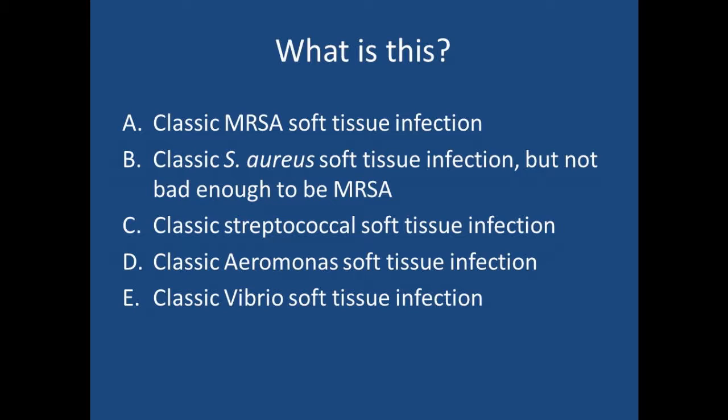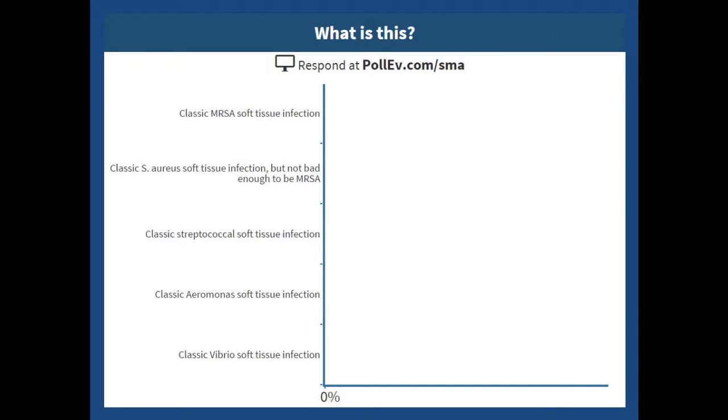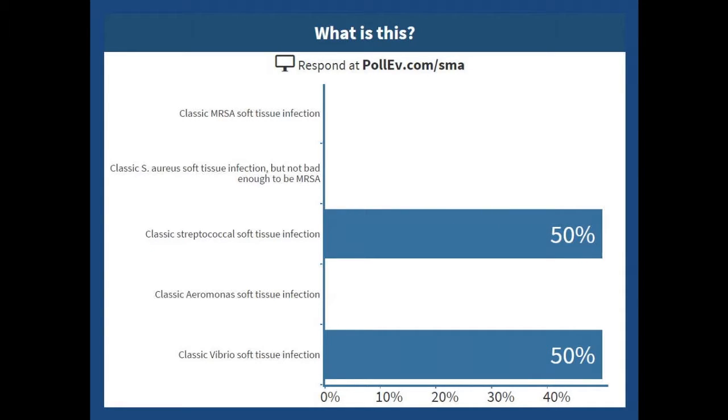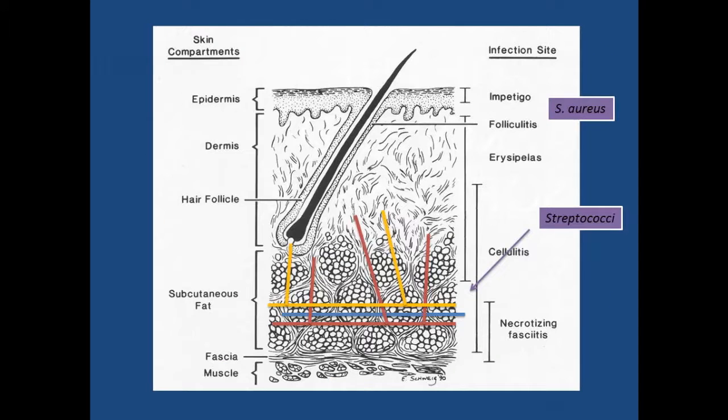Classic MRSA, classic Staph aureus, but not bad enough to be MRSA, classic strep, classic Ehrlichiosis, or classic Vibrio. What do you guys think? Okay, all right. Yeah, I like that. All right, good deal. This is classic strep. This is what strep loves to do. And the history is such that it really gives us a diagnosis.